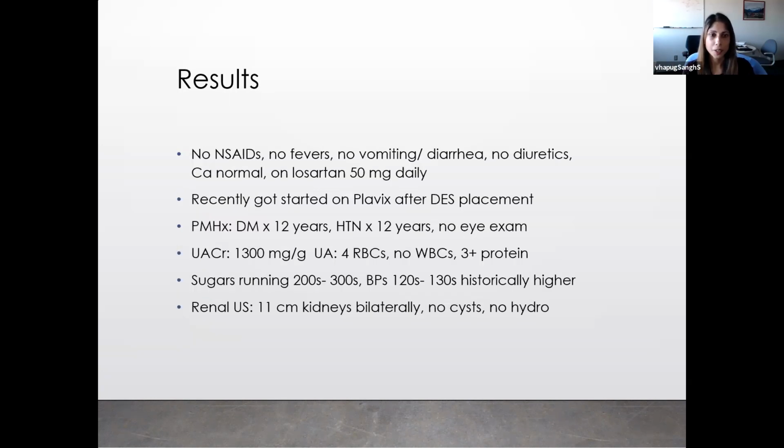All right, so results for this gentleman. So he had no NSAIDs, no fevers, no vomiting or diarrhea, no diuretics. His calcium was normal. I always check for that, thinking kind of myeloma or anything else that can cause vasoconstriction of the renal arteries. He was on losartan, 50 daily. He recently got started on Plavix after he had a drug-eluting stent placement.